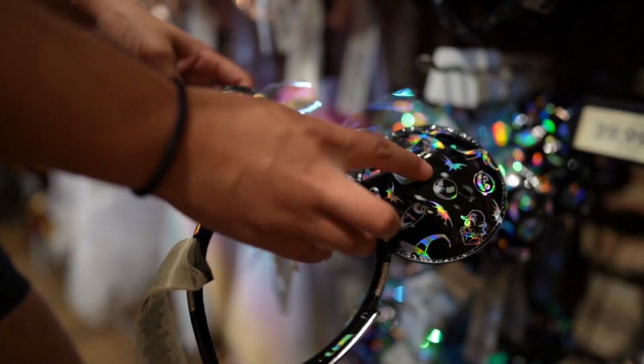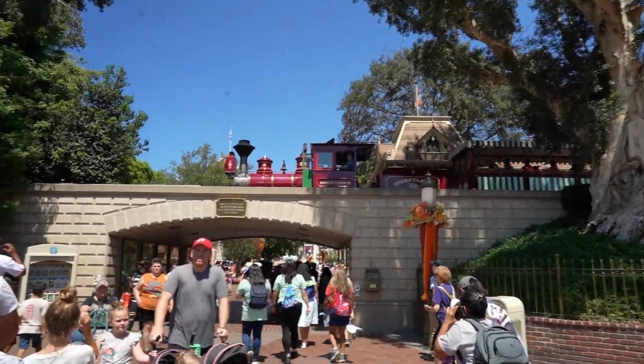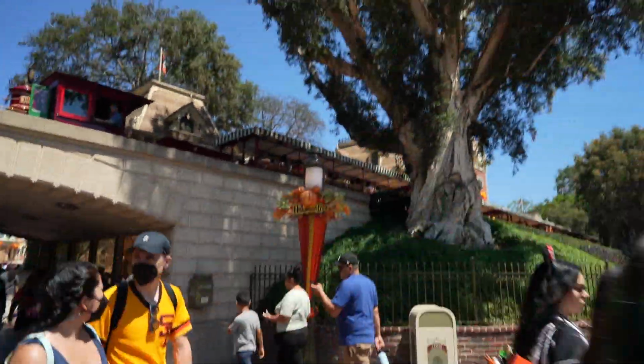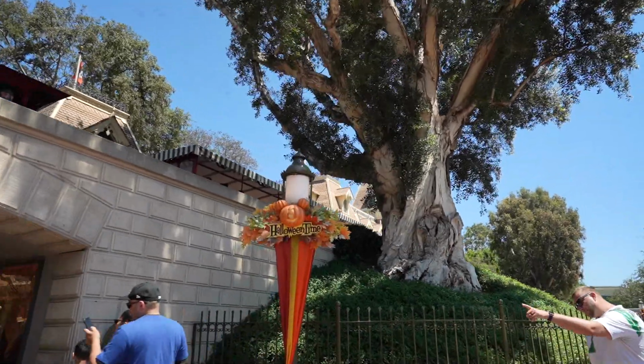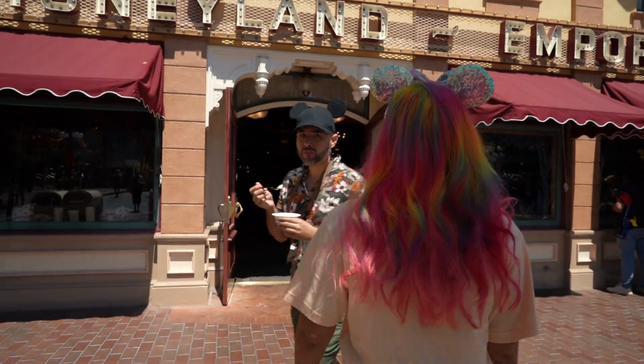They remind me of those 90s stickers. Oh, so true. Yeah, I love it when we get greeted by the train when we come into Disneyland. It looks amazing. What looks even more amazing is that we have the Halloween time decorations, fam, right here. Oh my gosh, loving it. Wait for me, Miss Becky.